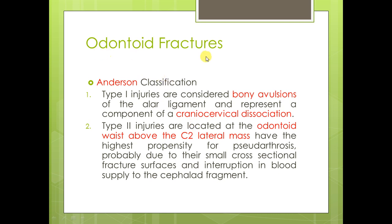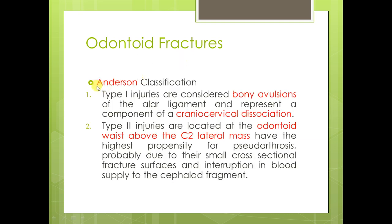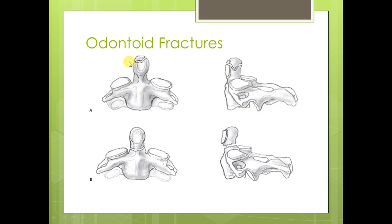Okay, odontoid fracture. Second part of this lecture, odontoid fracture. Anderson classification. Odontoid has a tip, and occipital condyle fracture also has a prominence and also has the same classification, Anderson classification type 1, type 2.